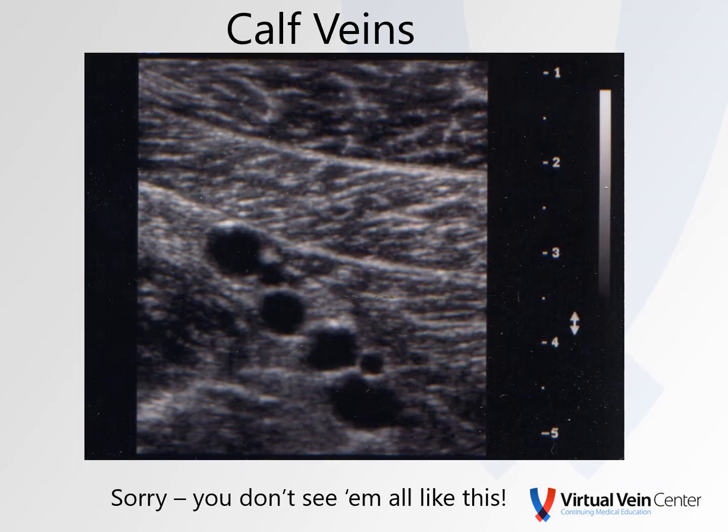So patients that present with an acutely swollen leg are much more simple to evaluate because we're looking for obstruction in the major veins. Patients that present with possibly a little swelling but pain in the calf are much more difficult because we have to look at the calf veins. Now, sorry, we don't see all the calf veins as good as in this image. However, we must remember that ultrasound is in fact the gold standard for evaluating veins. We can see most of the veins in most people.